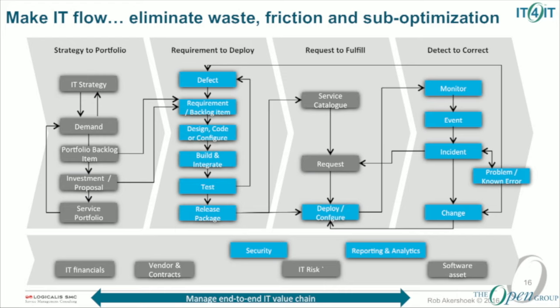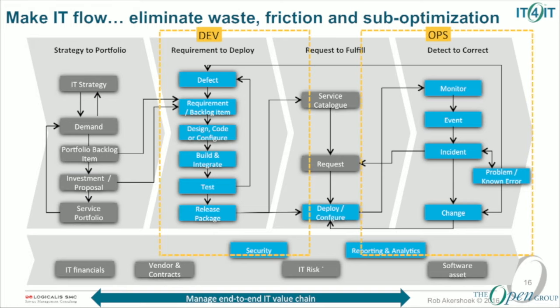Just to highlight a bit how DevOps can be positioned into the value streams of IT4IT, I simplified the IT4IT model here a bit. So development and DevOps is basically about the requirement to deploy, typically about continuously delivering new versions, new releases, and getting that out there quickly, and also deploying that as quickly as possible. And then once it is in production, we can monitor and support that. But you see, in the IT4IT world, there's much more than that. It's not about an individual application or service that you can continue to develop and deploy and operate and monitor.